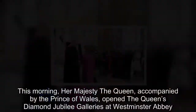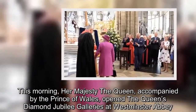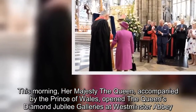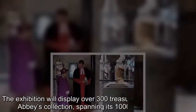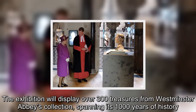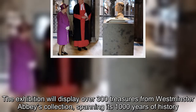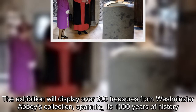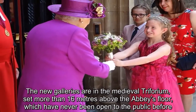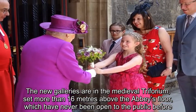This morning, Her Majesty the Queen, accompanied by the Prince of Wales, opened the Queen's Diamond Jubilee Galleries at Westminster Abbey. The exhibition will display over 300 treasures from Westminster Abbey's collection, spanning its 1,000 years of history. The new galleries are in the medieval Triforium, set more than 16 meters above the Abbey's floor, which have never been opened to the public before.